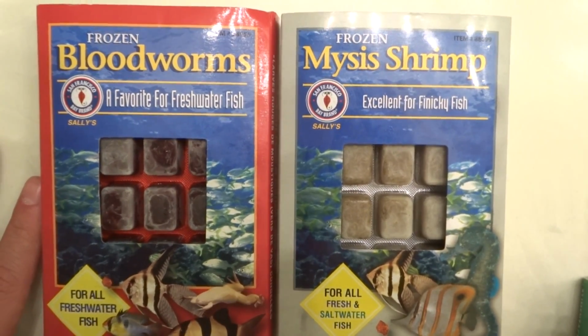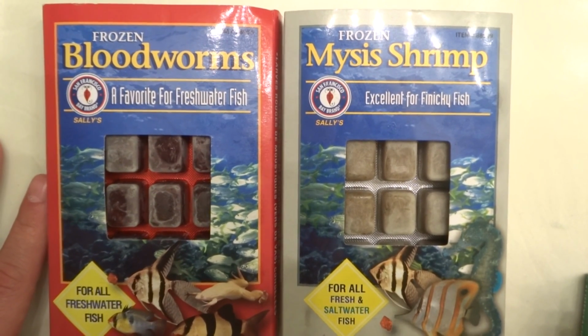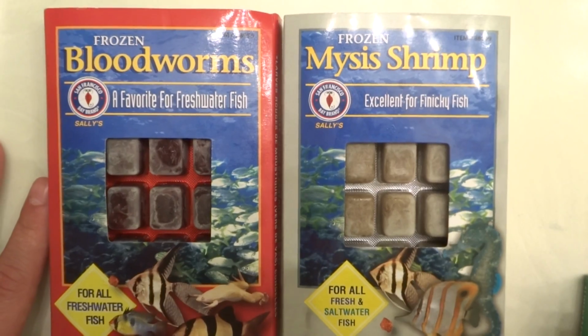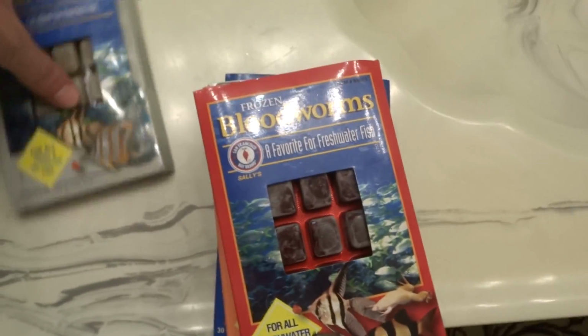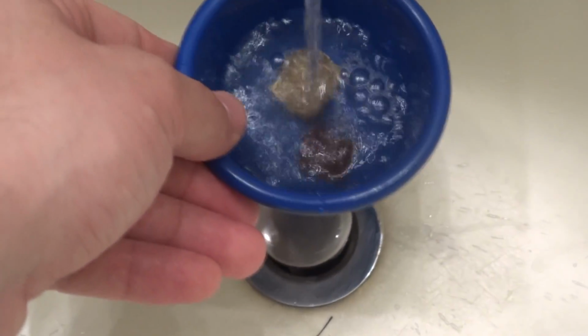And if you really want to get your fish or angelfish to breed and you want to give them that little nudge so they can go ahead and spawn for you, feed them some of that stuff. And I guarantee you it'll get them in the mood quicker than you expect. It's very beneficial.